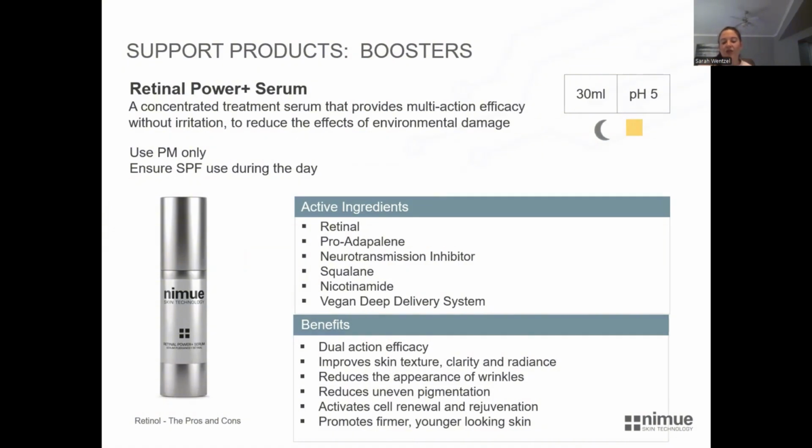And what's great with that, and the right rationale for using it, we'll go through, but it's got two different types of vitamin A, your retinol and your proadapalene. But what I love about this serum is not only are we working on that aging, it does assist further with a bit of hyperpigmentation, and it's got ingredients like your squalane that help with your barrier. It's got your neurotransmission inhibitor, which helps to cool and soothe the skin. And then we've got a different delivery system, your vegan deep delivery system. So this product is packed full of absolutely phenomenal ingredients, and we are seeing really great results. It's gentle enough to use every day, or at least every night.